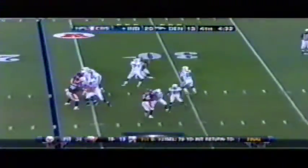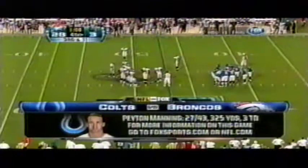Let's go to Los Angeles for an update. Colts, Broncos. Here's Kurt Minifie. Both Pierre Garçon and Anthony Gonzalez out with injuries. No problem for Peyton Manning. He finds Austin Collie, 171 yards and 2 touchdowns receiving for Collie. Indy leads Denver 27-13. Less than 2 minutes to go. Ron and John.